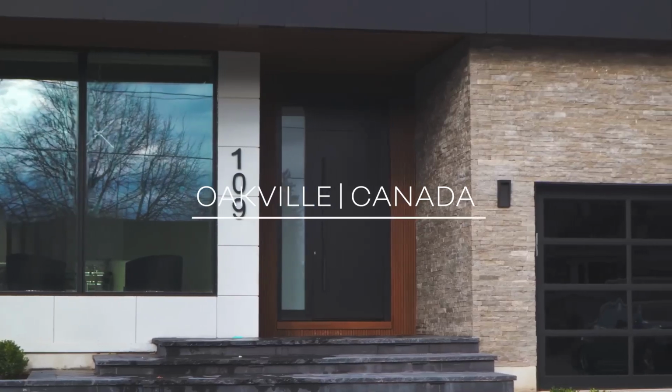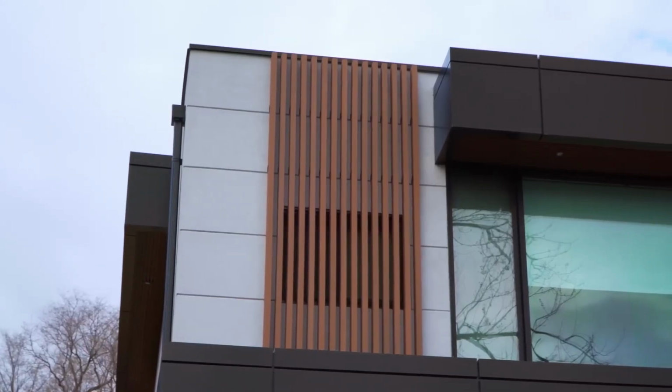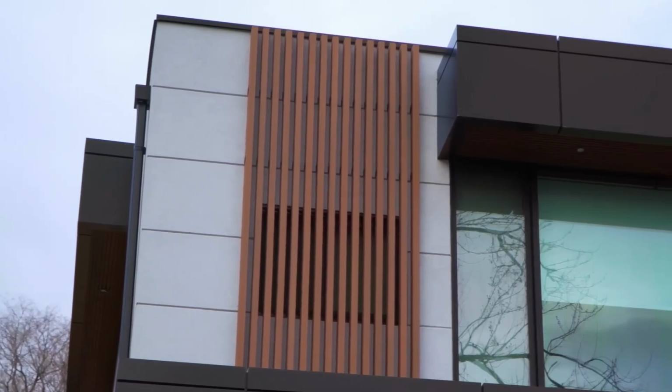To accomplish my clients' unique design dreams, I chose contemporary materials and the use of clean lines. Every design element is also functional, like the vertical wood slats over certain windows to create privacy.